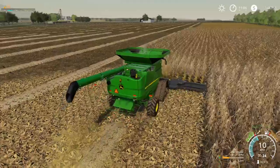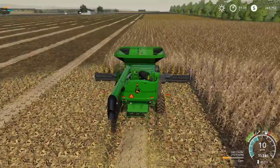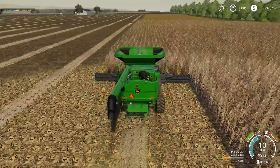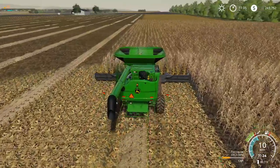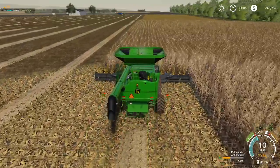Where did I even park that so I can... I don't even remember where I parked it. Oh, it is at the edge of the field. That's good.